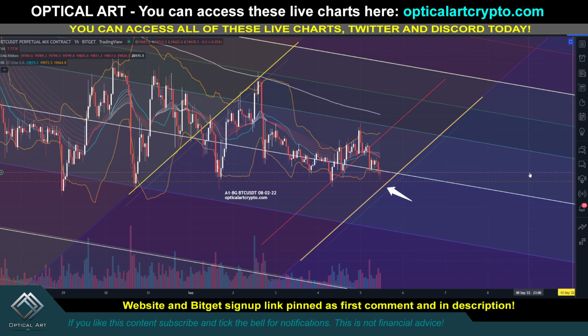Okay guys, this is a really quick update. It's very possible we could get a pump soon. I'm going to explain why this is the case. This is the A1BG chart.